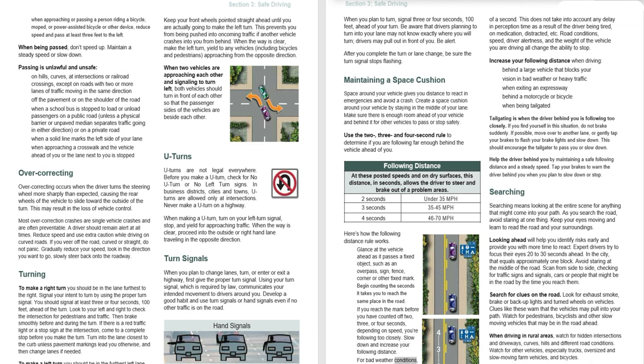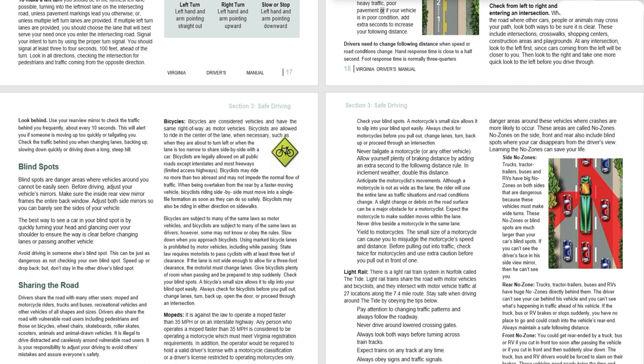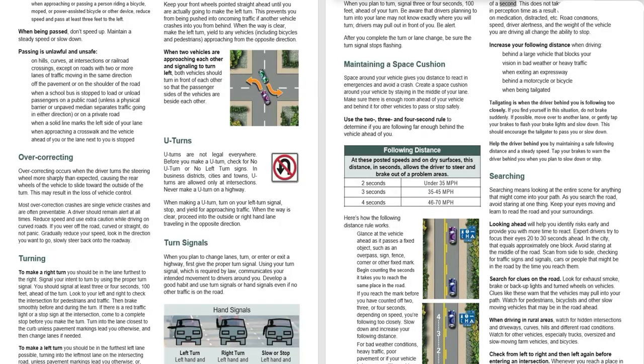For bad weather conditions, heavy traffic, poor pavement, or if your vehicle is in poor condition, add extra seconds to increase your following distance. Drivers need to change following distance when speed or road conditions change. Hand response time is close to a half second. Foot response time is normally 3/4 of a second.